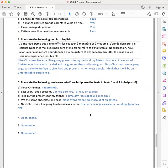We ate some chocolate and cake. Nous avons mangé du chocolat et du gâteau. When you're talking about eating food, you tend to use du, de la, des, which means "some". So nous avons mangé du chocolat et du gâteau, and the du needs to be repeated there.